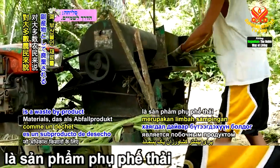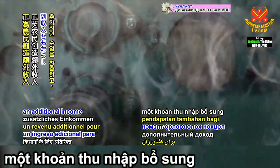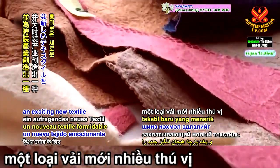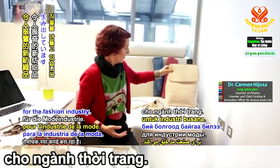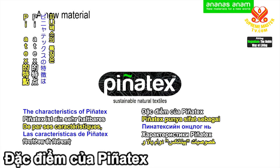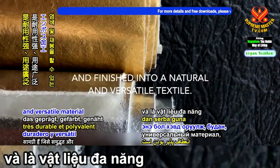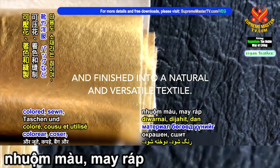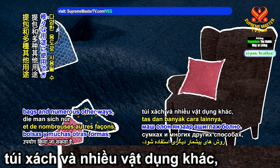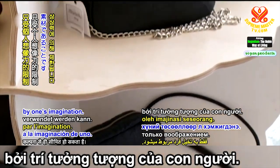Using a material that is a waste byproduct to most farmers, Piñatex is now generating an additional income for the farmers, reducing waste and creating an exciting new textile for the fashion industry. The characteristics of Piñatex are a highly durable and versatile material which can be embossed, colored, sewn, and used in shoes, clothing, bags, and numerous other ways. Its use is only limited by one's imagination.